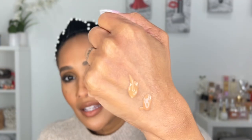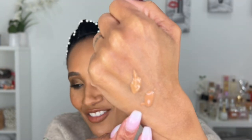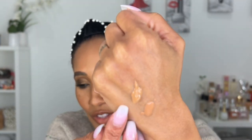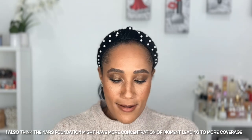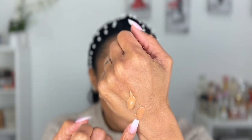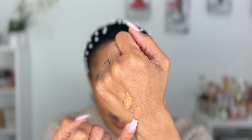And then in terms of formula, now on my face, I felt like the NARS felt a little thicker, but looking at the swatch, the Makeup by Mario looks thicker. It's not as runny as the NARS is, even though the NARS is not like running down my hand. But even still, I feel like the NARS gives me more coverage right off the back than Makeup by Mario. Both of these were just one pump, so you can see that with the NARS foundation, you get less in one pump of it compared to Makeup by Mario.